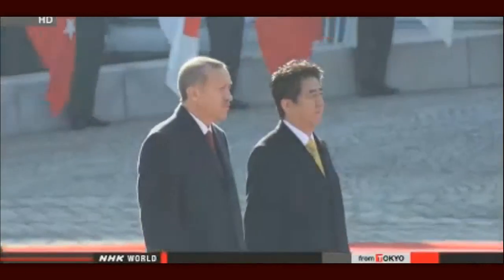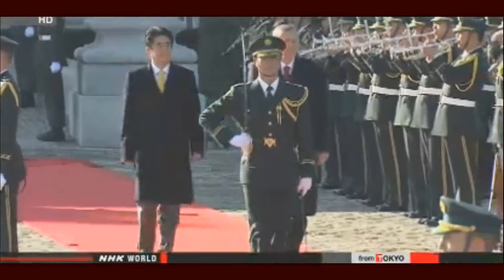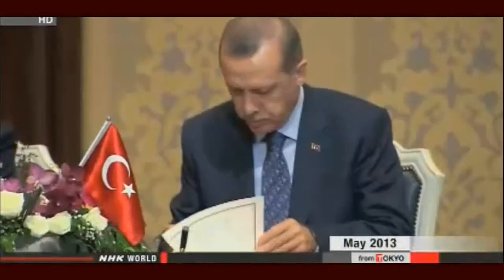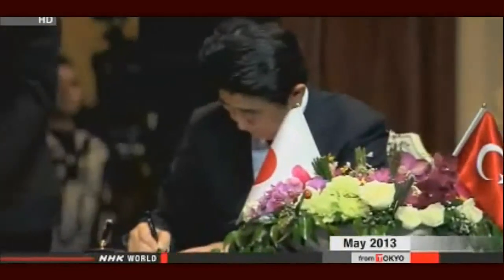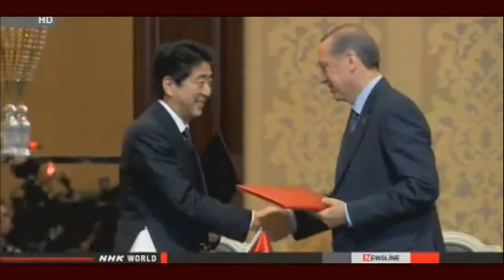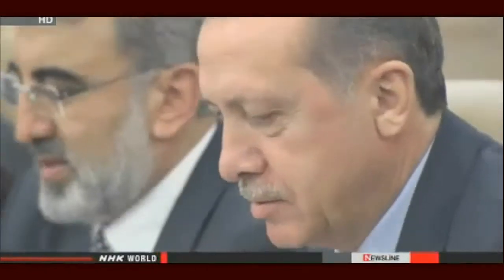This week's Japan-Turkey summit is the third in 8 months. Abe visited Turkey twice last year. When Abe visited Turkey in May, he and Erdogan signed a deal that will see Japanese companies export nuclear-related technology to Turkey. And in October, they signed an agreement that will see Japanese and French firms jointly build Turkey's second nuclear power plant. The deal is worth an estimated $22 billion.